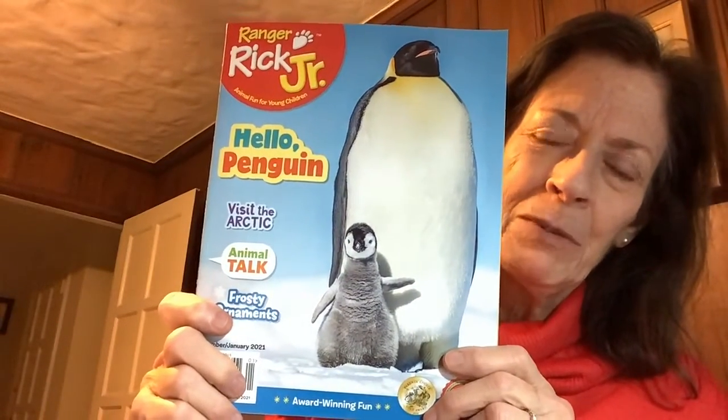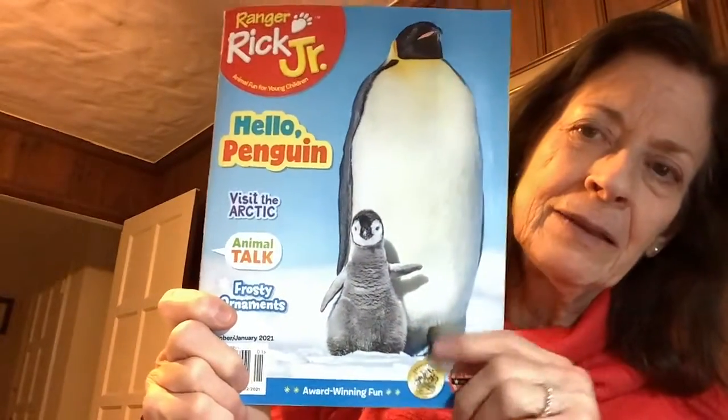And we're going to be reading this little book about penguins. It actually is an emperor penguin, and the daddy penguin takes care of the babies. It's really interesting. Most birds, the mom sits on the nest and everything, but the dads sit on the little eggs and then take care of the baby penguins. I'm just going to show you a couple pages.